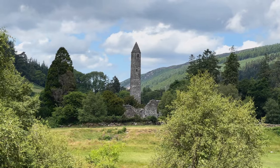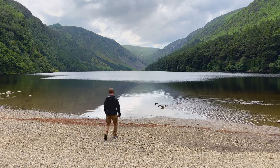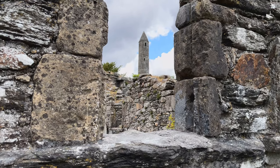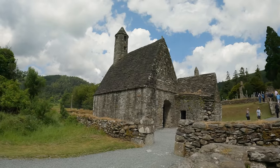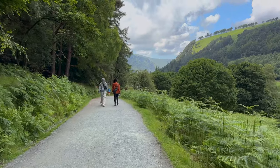Today we're heading to Glendalough, a beautiful glacial valley in Ireland within Wicklow Mountains National Park, where we'll check out a fascinating 6th century monastic settlement founded by St. Kevin and its picturesque surroundings.